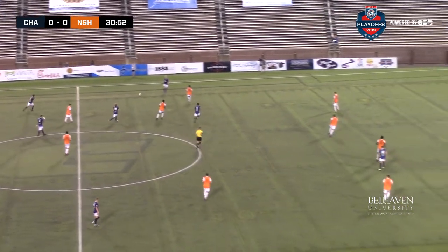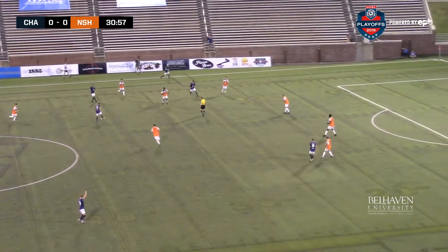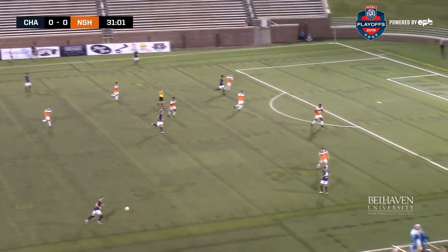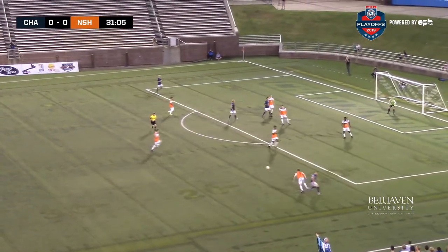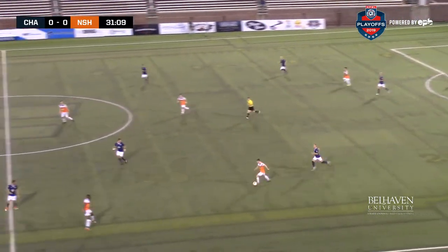Torres gets it. And he's got Caleb Cole loose in the left wing. Back to Torres. To Hernandez. Walsh again now on the right wing. And they're keeping Nashville guessing. And Walsh dispossessed there. That's the second time that's happened to him.